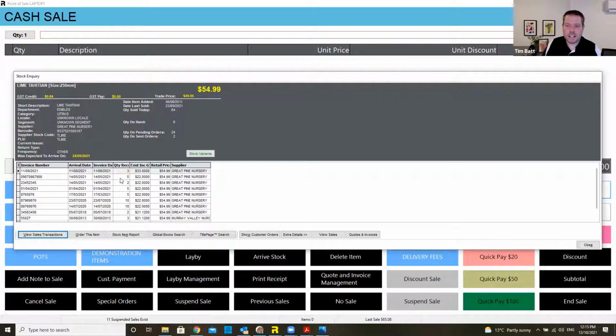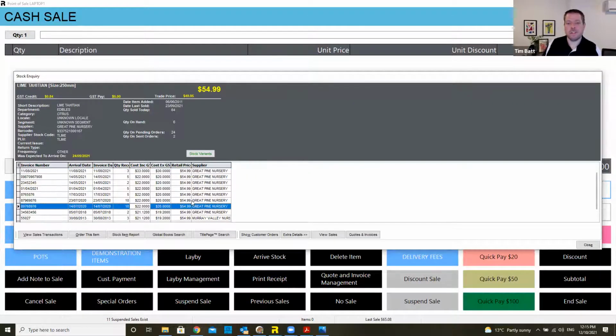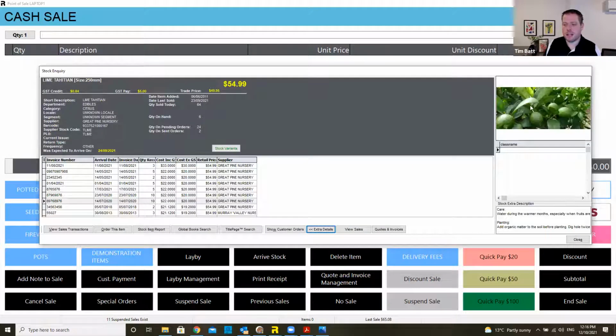Down the bottom here, I can see every time I've received it and whether the price fluctuates. And again, you can customize what columns are visible here. So if I wanted to be able to see my cost as well, I can turn those fields on and off to add that information. I can also hit my extra details option, and I'll just resize my screen slightly. And I've got things like my images, I've got care instructions and whatnot all listed there, so I can view all of that information on the screen.